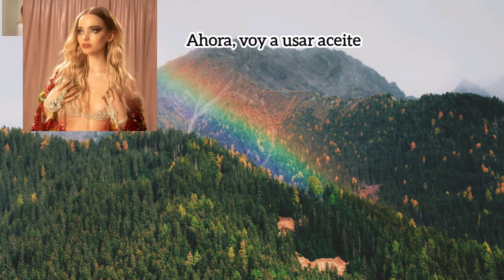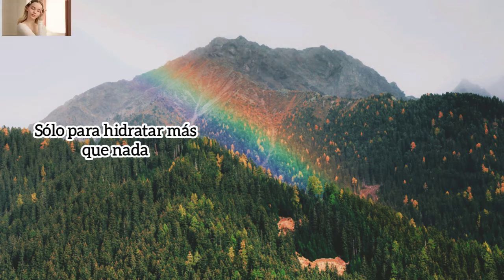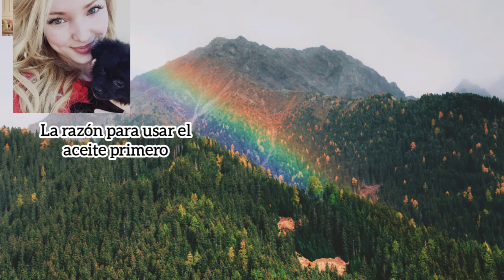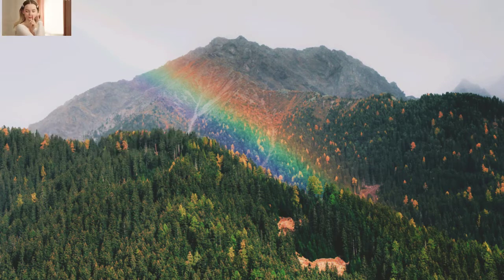Now I go in with an oil. We're gonna need lots of dewiness. It just hydrates more than anything. The reason that we are going in with oil first is because we are going to do gua sha.